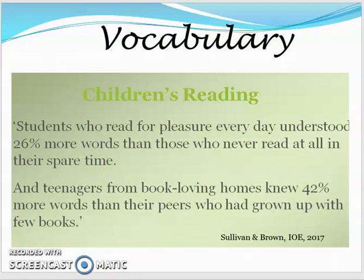Another key priority at Devonshire Road is vocabulary. Vocabulary helps unlock lots of different reading books for children, and we want our children to have a wide range of vocabulary that they can use both in the spoken and written language.